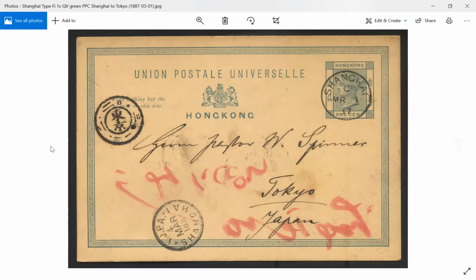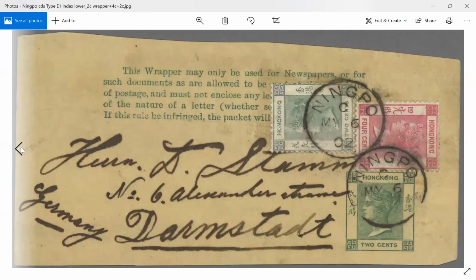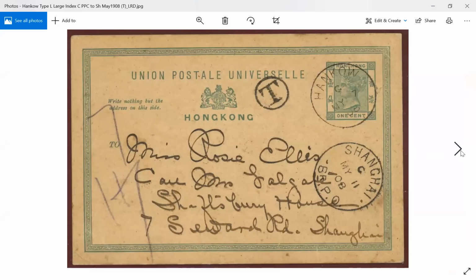I think the Shanghai sorting clerk misread the address. Sure, yeah. It's got Shanghai on the right. But later, if it's found by another senior officer or the postmaster, it will be crossed out because you need to collect back the money, right? Yeah.